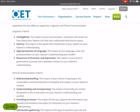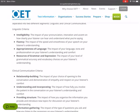What are these criteria? You've got two specific subcategories and you've got criteria in them. The first one is linguistic criteria. Linguistic basically means language. So they look at what your language is like. They look at four criteria. The first one is intelligibility. Intelligibility is how clearly the listener can understand what you're saying.